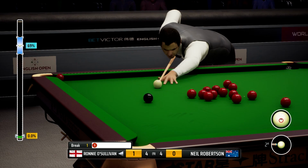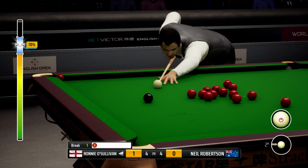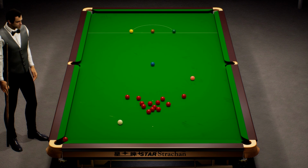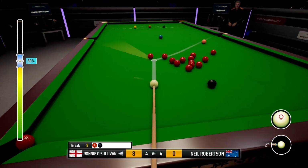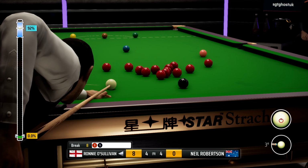Now, try and get on that red at the bottom of the cluster. But this is half a chance here already, after we completely butchered the break off. 8. Hitting the pink on the way back helped us out. I think leave that red there for insurance. You know, go a long straight pot into the corner. Our long potting's been excellent so far. He'll play this with plenty of power.